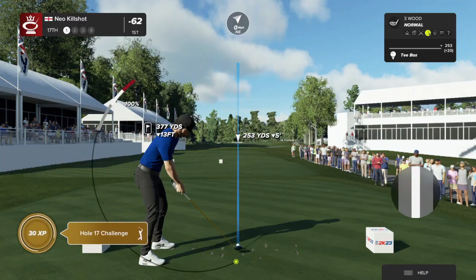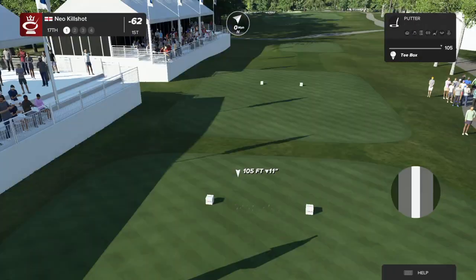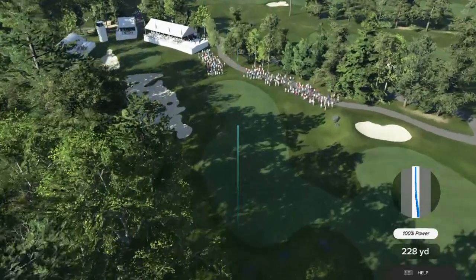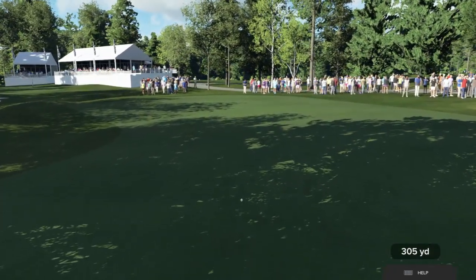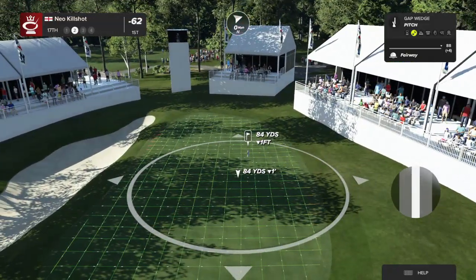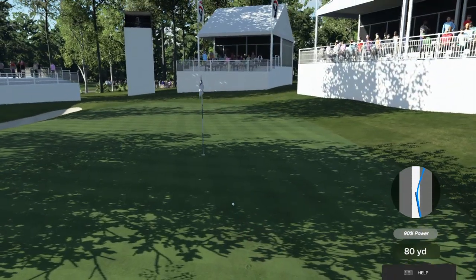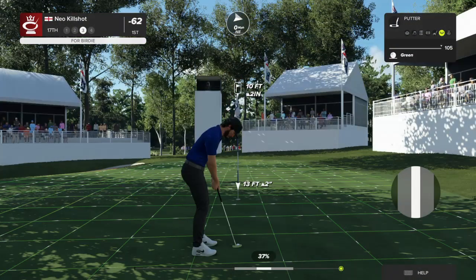Looking to ride the momentum after coming off a birdie here with this shot. Severe dog leg from right to left. Second shot down the hill to a very narrow green. Oh, that's piped. That's heading down the runway. Second shot here on the 17th hole. A wonderful shot and a chance for birdie here on the 17th. Gotta like their chances from there.